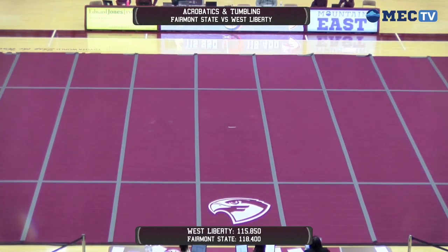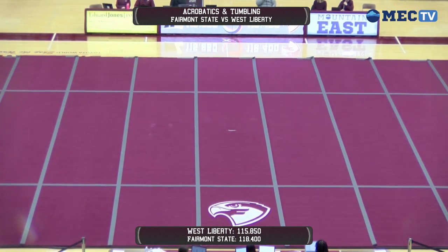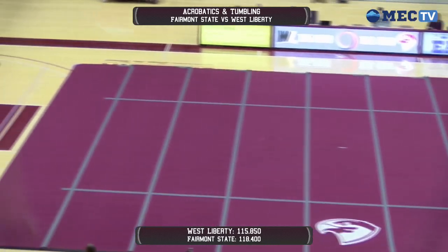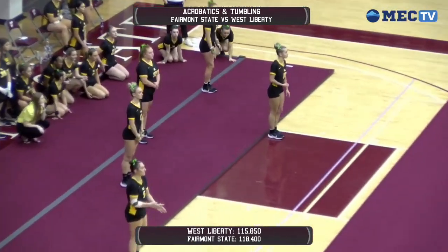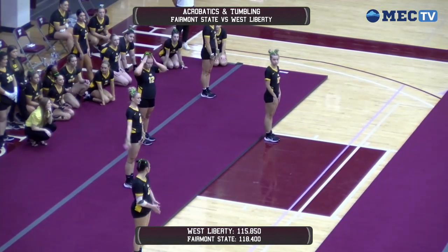Go into the quad tumbling pass for West Liberty. We have number 0, Kayla Gandy, number 5, Audrey Prater, number 8, Jillian Hartz, and number 10, Avery Ray. 3 juniors and a sophomore. West Liberty starts at a 9.1 for this quad pass.